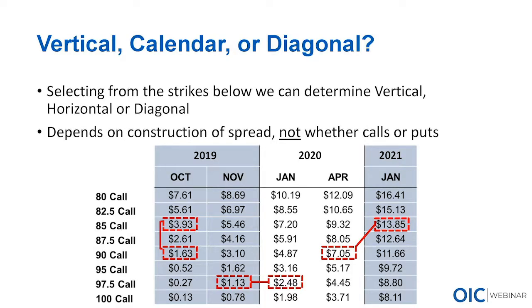How do we know if we're looking at a vertical, calendar, or a diagonal? Well, the terms come from back in the day when your option chain used to be published in the newspaper, for example, and the strikes would be listed vertically up and down the page. The months or the expiries would be listed across the page horizontally. So, for example, a vertical spread, we would look up and down. In this case, the 85 call and the 90 call, that would form a spread. We're buying one of those contracts and selling another one.